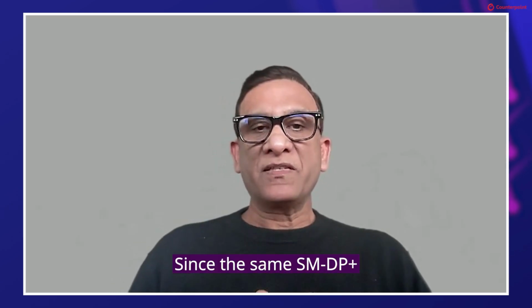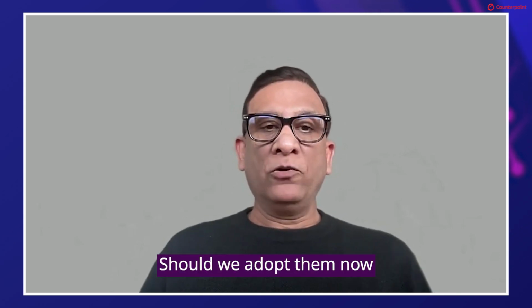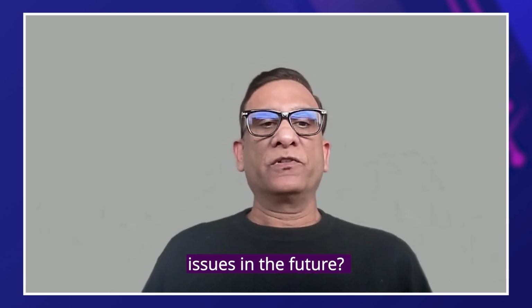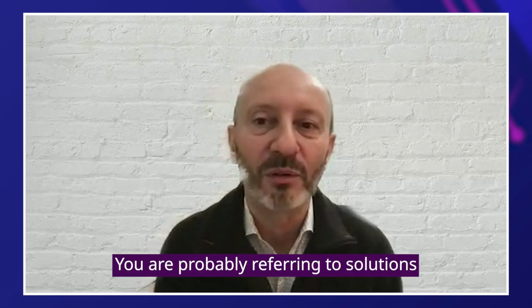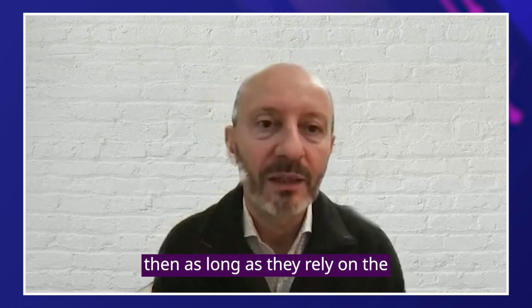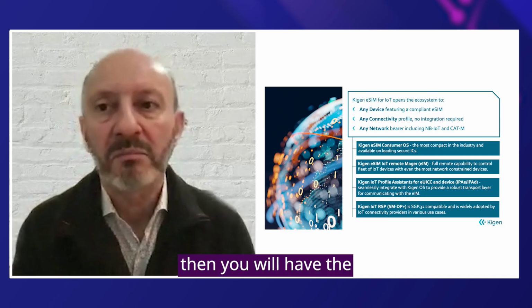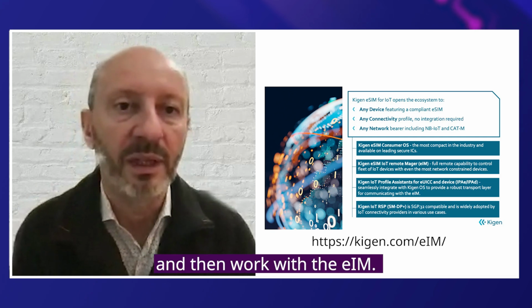So since the same SM-DP+ and other eSIM infrastructure that serves the consumers can be leveraged for IoT, some MVNOs or MNOs are already offering eSIMs based on SGP.32. Should we adopt them now, or could this create compatibility issues in the future? Well, it really depends which types of solution. That's a challenge, Mohit. You are probably referring to solutions based on SGP.22. If they are based on 22, then as long as they rely on the SGP.32 elements like EIM and IPA-e, then you will have compatibility, but you need to have the IPA-e in the eUICC and then work with the EIM.